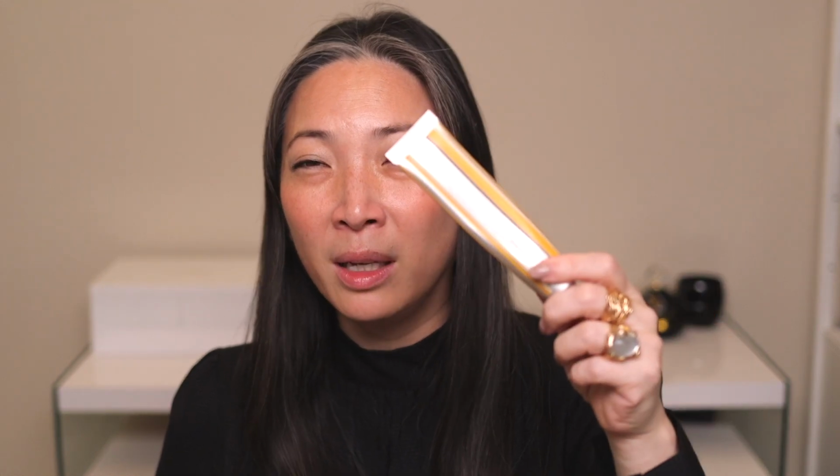And this is, I believe, my third tube of this. Yeah, this is like my 3rd tube of this. So I definitely use this. I mean, you should use SPF all year round, but I definitely reach for this a lot, or at least I think of it a lot in the summertime. So I'm probably going to get through this tube this summer. So wanted to mention this.